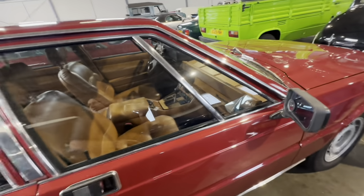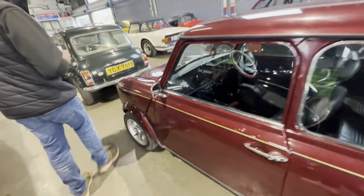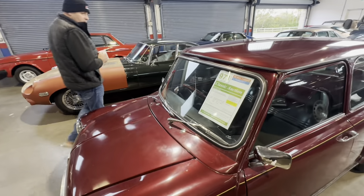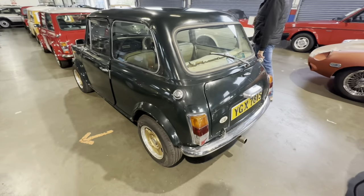And then, well, I guess we go this side and this side, shall we? Well, we go down and back up, shall we? Who doesn't love a little Mini? Yeah, it doesn't look like that one's got a reserve on it, does it? No, no reserve, no. Another one there.